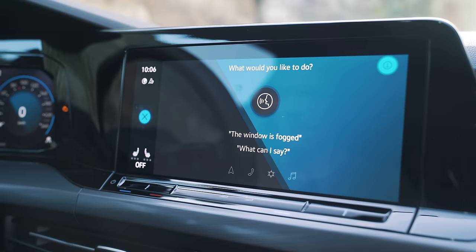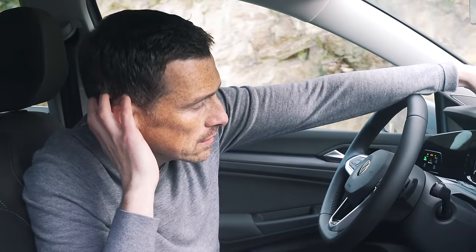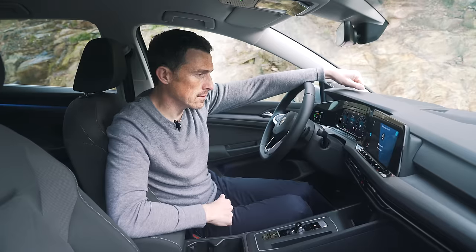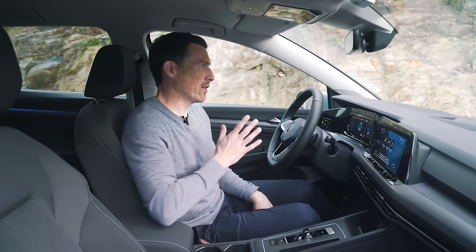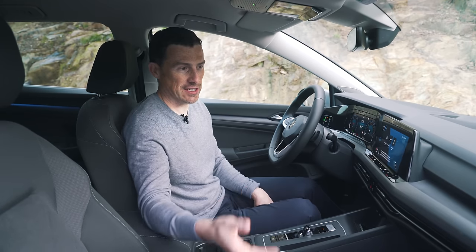Hello, Volkswagen. What can I do for you? I've got a cold bum. Dialed numbers. Please connect a phone via Bluetooth first. Hello, Volkswagen. My bum's cold. Got it. The front left seat will get warmer shortly. It does know where the voice is coming from, so it's only turned on my seat, not the passenger seat. And if the passenger had said it, it would have picked that up, supposedly, and turned their heated seat on.